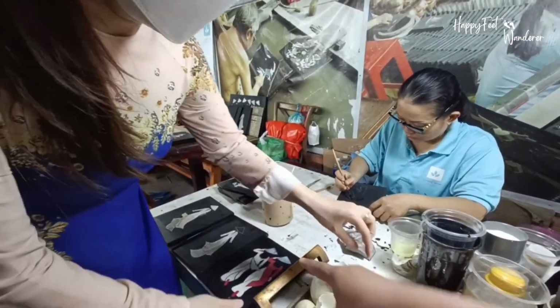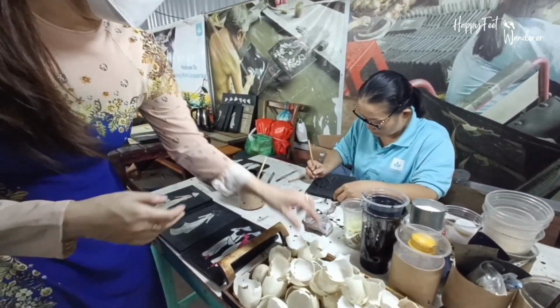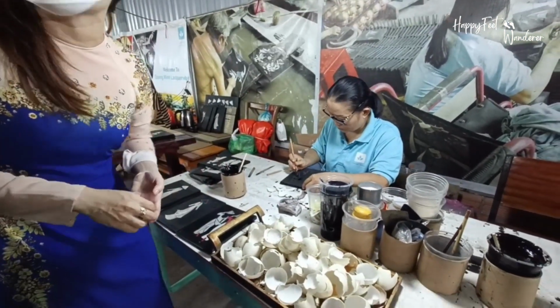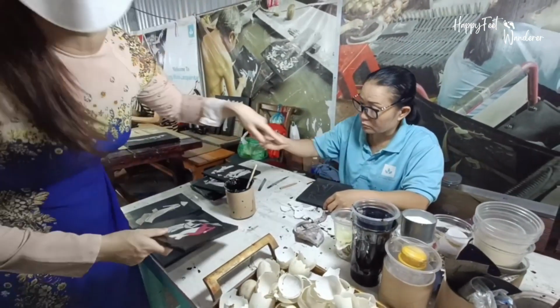You use the eggshell? Duck egg, not chicken egg. Duck egg, because duck egg is stronger than chicken egg. They make the products by hand, and when you buy here, you support them. For the background, we use very strong wood, and we roll with the picture on the background.